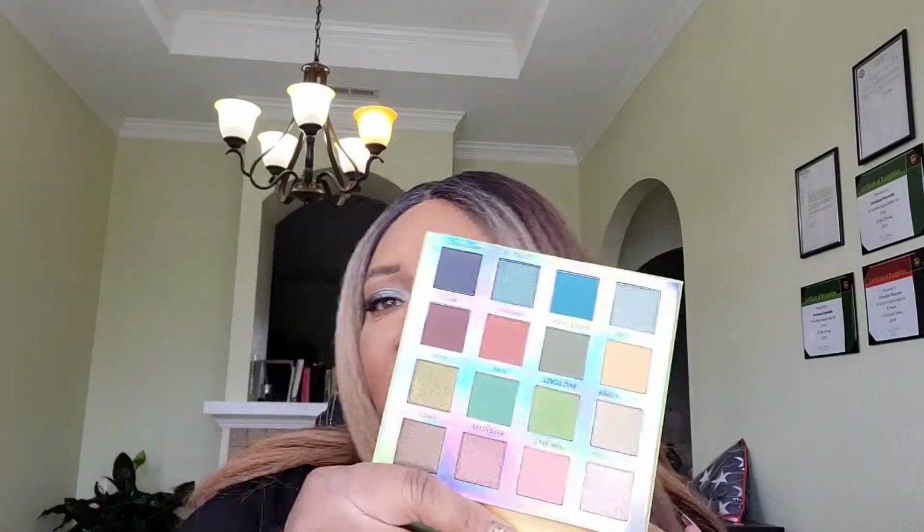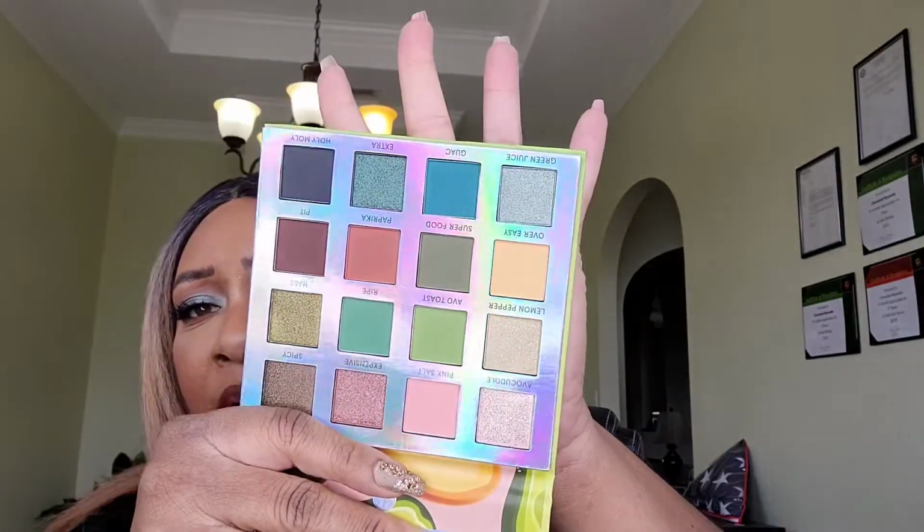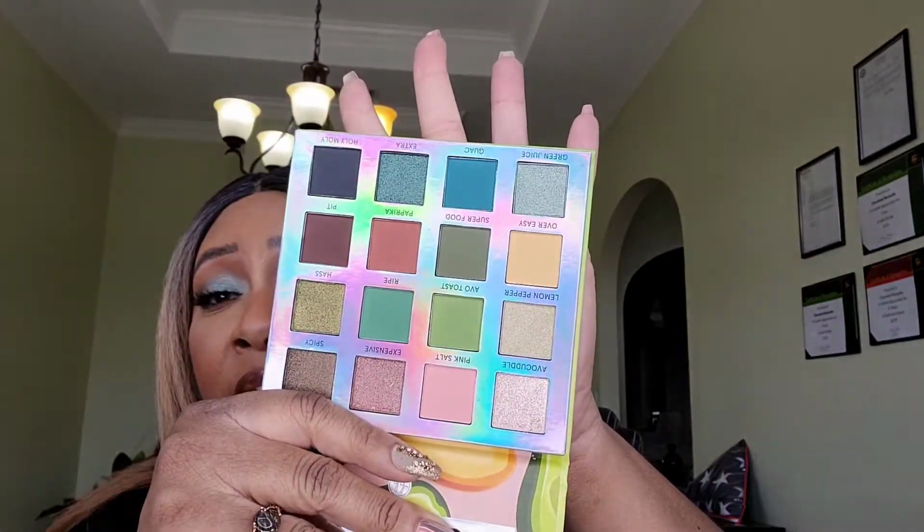It is BH Cosmetics. I have so many palettes from BH Cosmetics. This is the Avocado Toast palette, and it comes with a mirror. This one I got on sale. I think it was like $9, but these colors are like right up my alley, okay? And the pigmentation is there. The performance is there when I put it on my eyes. There is no patchiness with them.